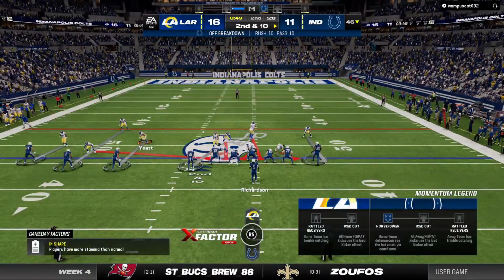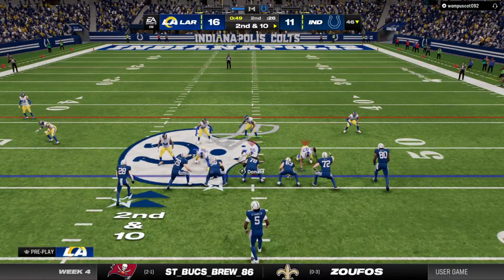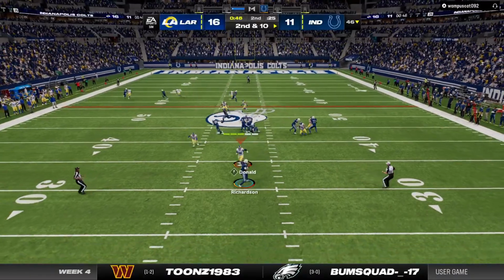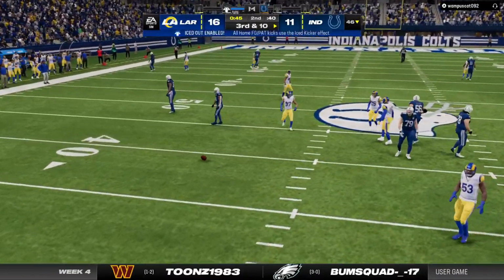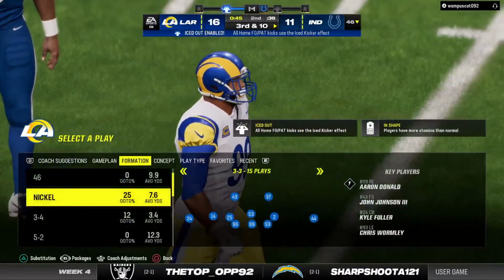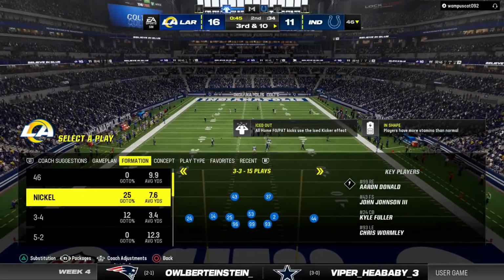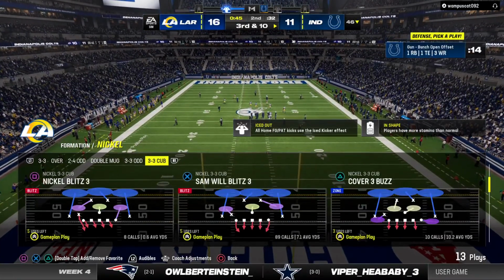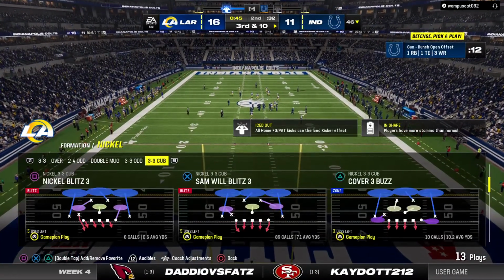2nd and 10, back to the air with Richardson. And he takes a shot on the release as this will be incomplete. So another incompletion there. He's hitting on fewer than half his pass attempts in this one, and that is not a winning formula. Yeah, so let's make sure we give a little bit of credit to the defense here.